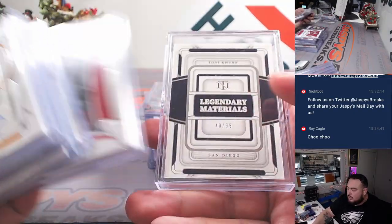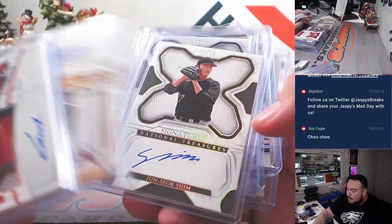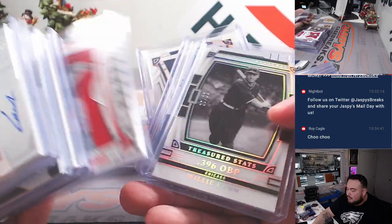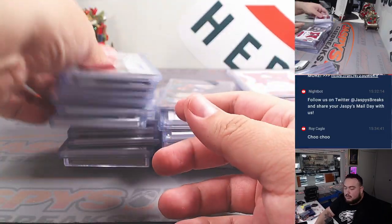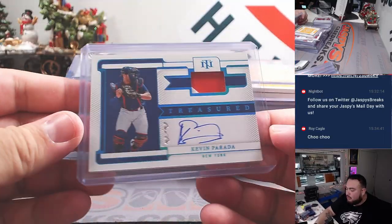Ethan Salas there. Rafaela. Some solid stuff here. And then here's some of the bigger ones. The Macho Man, the Jordan Lawlar, the Bobby Witt, and then the 1-of-1 Kevin Parada.